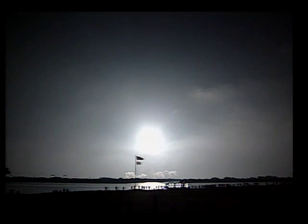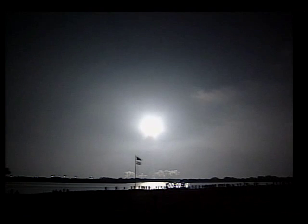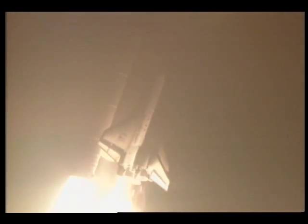Houston now controlling. Roll program, Houston. Roger, roll, Endeavour. Roll maneuver underway aboard Endeavour. The vehicle is now in a heads-down position on course for a 28.5-degree orbit.